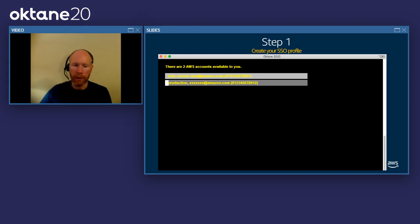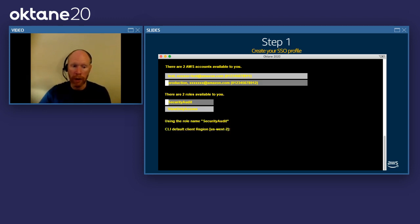In this case, I'm going to actually choose the production account. So you can toggle up and down through all the different list of accounts directly from the command line. And now that I've chosen the production account, the next thing the command line is going to do is show me all the roles that are available to me. So these are the permission sets that were assigned to me for that particular account. So in this case, I have a security audit or a view-only access. And so I'm going to actually choose the security audit.